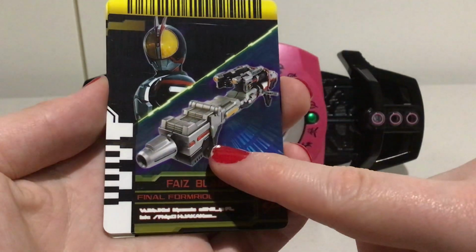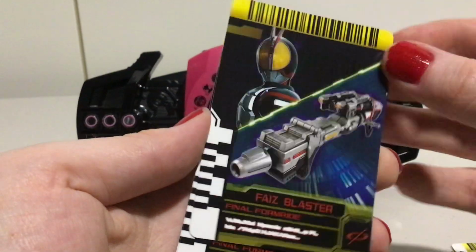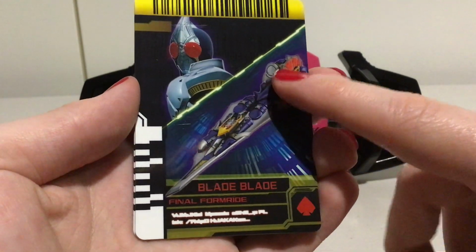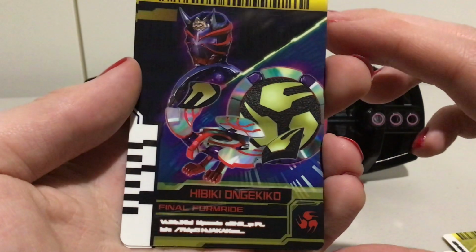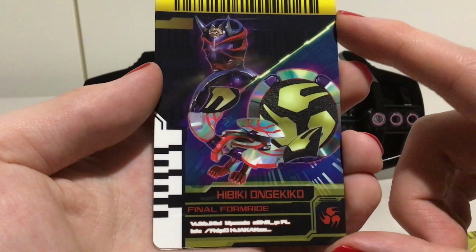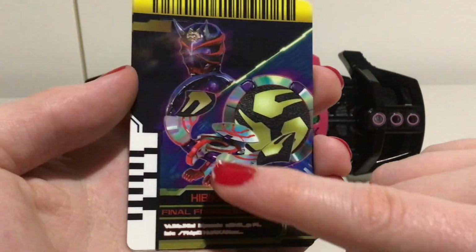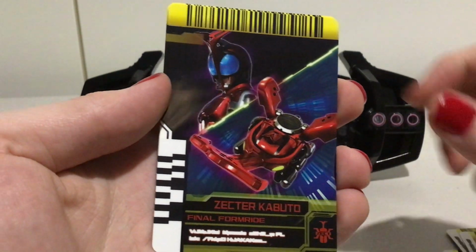Faiz Blaster. Feet, hands, and shoulders. Blade. Feet, legs, shoulder. Hibiki Ongekiko. Oh god, I'm butchering hell out of that. You can see hints of Hibiki if you look closely enough.